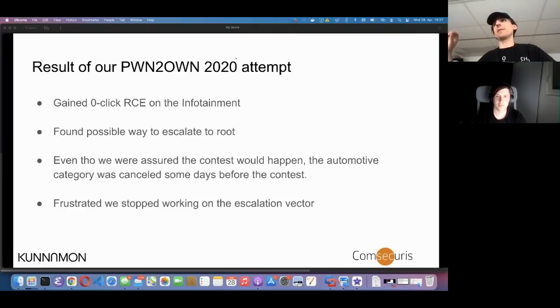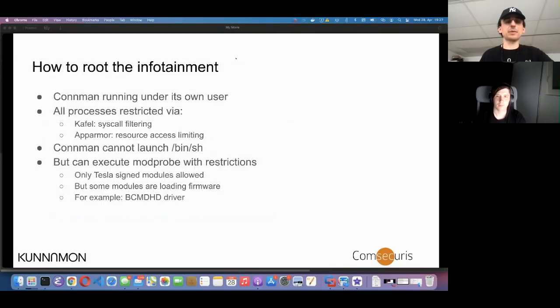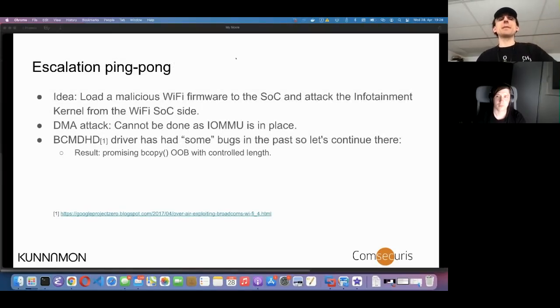So the problem here was actually there was one mistake in what we just had here on the slides. We overlooked that there was an AppArmor rule that prevented us from unloading the module, and henceforth we weren't able to load our own software with the bug that we had. So we only tried to do this escalation ping pong because we wanted to satisfy the rules of the contest, which said that if you have an initial vector that is Wi-Fi and then escalate to the Wi-Fi SoC and subsequently escalate to the infotainment, then it's a much higher payout than if you attack the infotainment directly. So this was stupid to us, but we just wanted to limbo through, and henceforth we wanted to do this escalation ping pong. In the end, we used just a normal kernel bug.